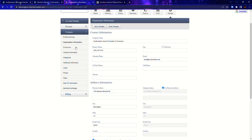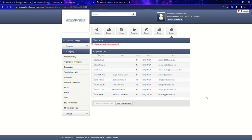Additional information is your employees. Again, remember, when you join, all of your employees are members. So that means all of them can join us for lunch and learns or networking nights or, you know, our annual membership meeting nights. So we encourage you to put in all your employees so that they can join us for anything that they may be interested in.